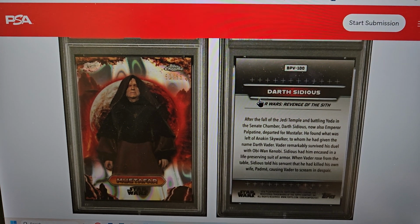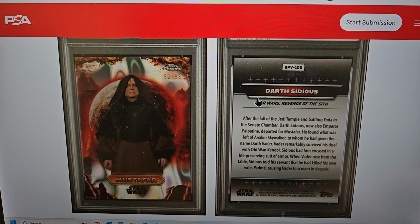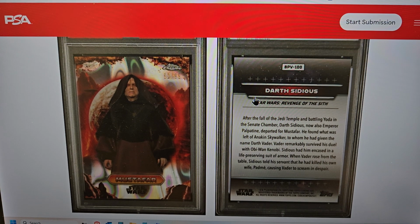Beautiful card. Looked real nice. At the time I sent it in, none had been graded by PSA. There were very few up on eBay, so I thought it was a good idea to send it in because it was clean, it was rare, 99, should be in demand. And being that it's pack pulled and I inspected it, I expected a good grade, and we'll reveal the grade right now.